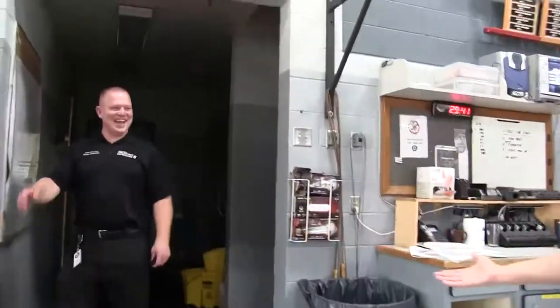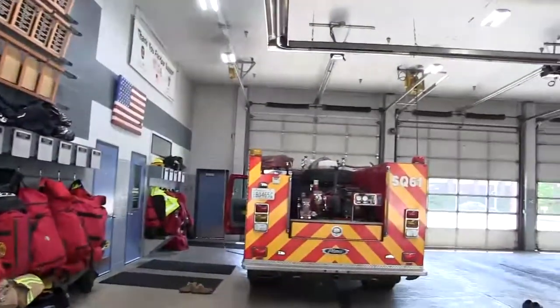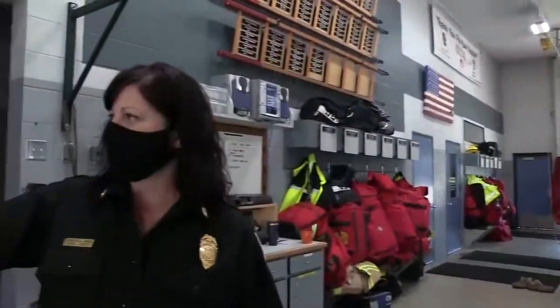Let's go see if we can find the logistics chief. Oh, there he is. Hi, Chief Maurer. Hi, Chief Newberry. Chief Newberry is responsible for buying everything that you see around here. He helps build our facilities, purchases our fire engines, and buys all the equipment that the firefighters wear to keep them safe.